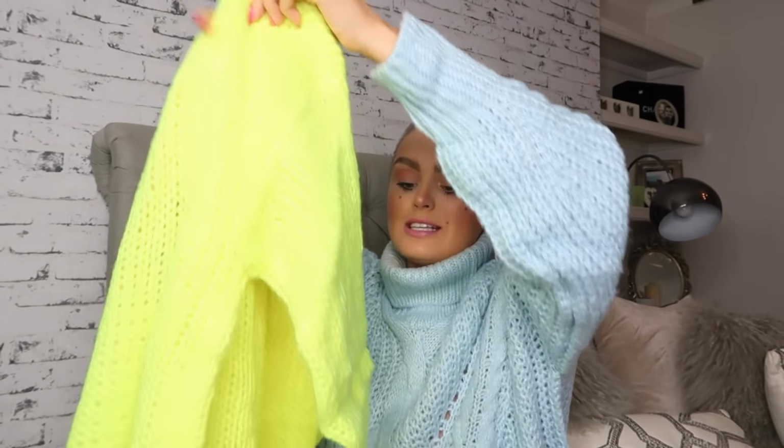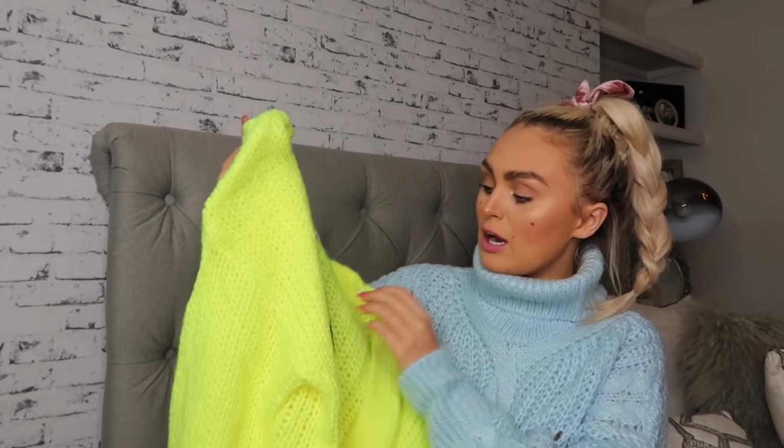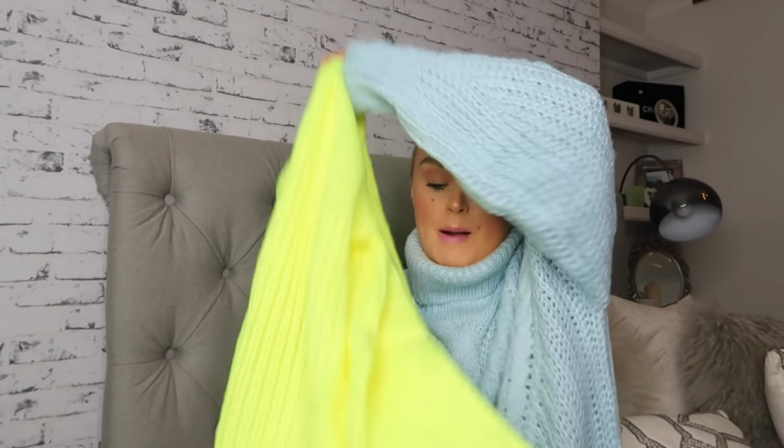Okay, and then the final jumper piece that I picked up is a little neon number. Now I say little, it's definitely not little. This is one of those like full length cardigans. I don't actually think I own many of these, maybe like two, but they're really good when you're traveling. So this is a neon greeny yellow one, and it's a similar knit to, it's kind of like a cross between the cream and the blue and the pink, but it's just like a full length knitted number.